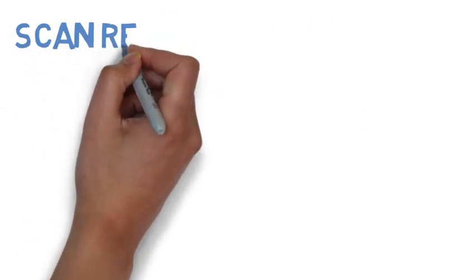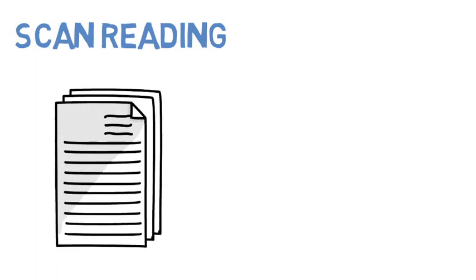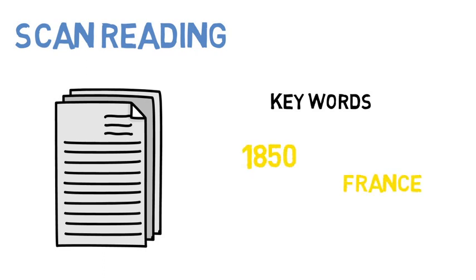The second kind of reading skill is called scan reading. This means that you look through the passage in order to find certain specific information. This is called keywords. Keywords are often factual, for example, it could be dates or places or names.